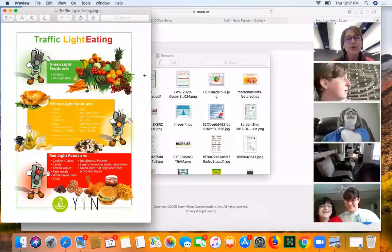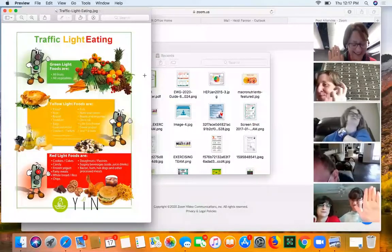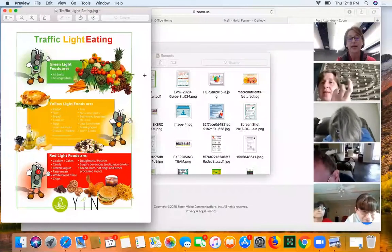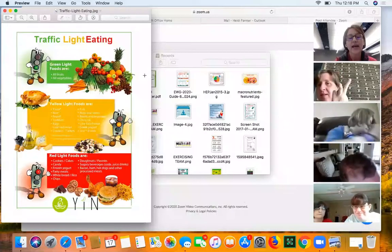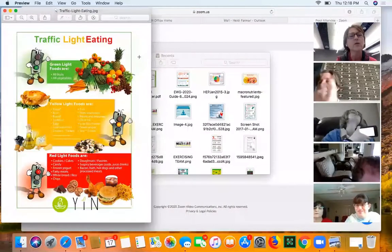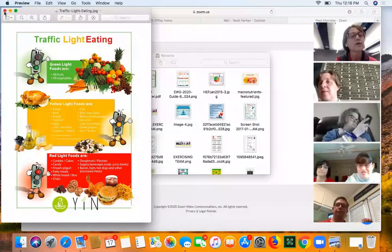So these red light foods, what do you do at the stoplight when it's red? Stop. When it's red, you stop. Then think about that. Can you make a better choice? Perhaps you could have a yellow light food instead. Or maybe it's a special occasion and you want to have a red light food that day. That's okay. We can all have red light foods. We don't want to have them every day because that wouldn't be super healthy, right? You can have them sometimes. So those are our traffic light foods.